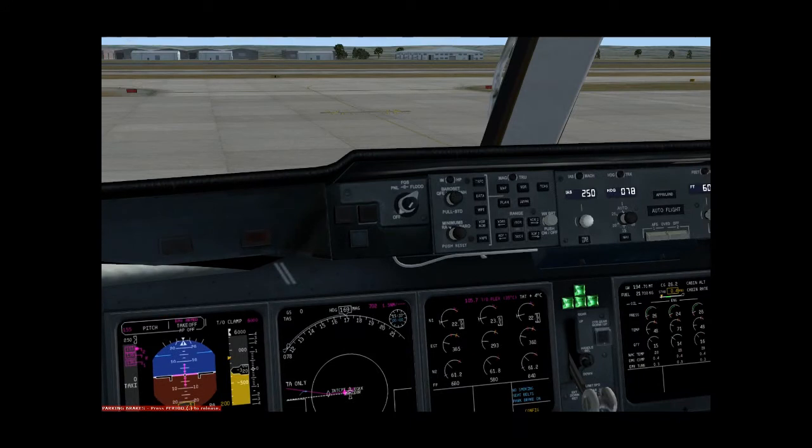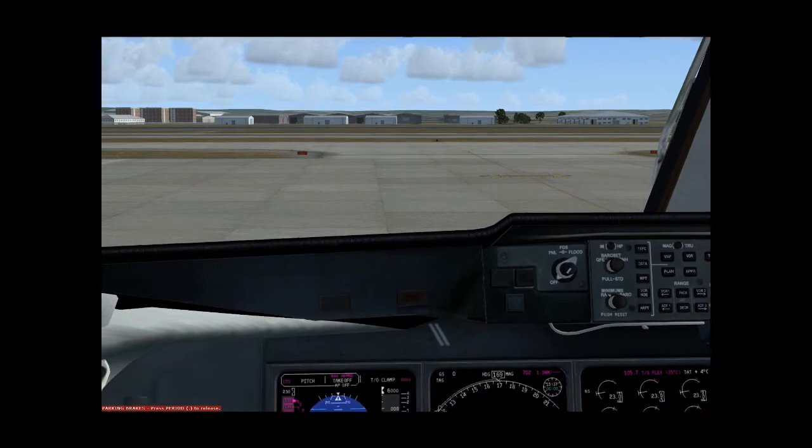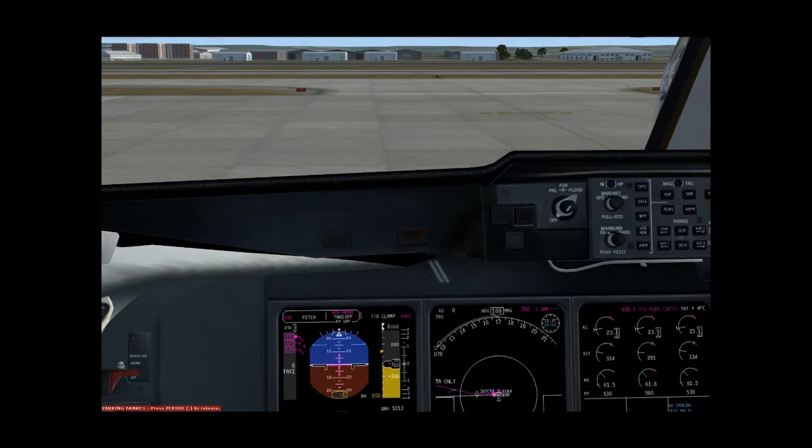Lufthansa Cargo 1820 for taxi. Cargo 1820, taxi holding point Juliet 1 via Juliet, QNH 1031 millibars. 1031, taxi Juliet 1, runway 08 right, Lufthansa Cargo 1820 via Juliet.